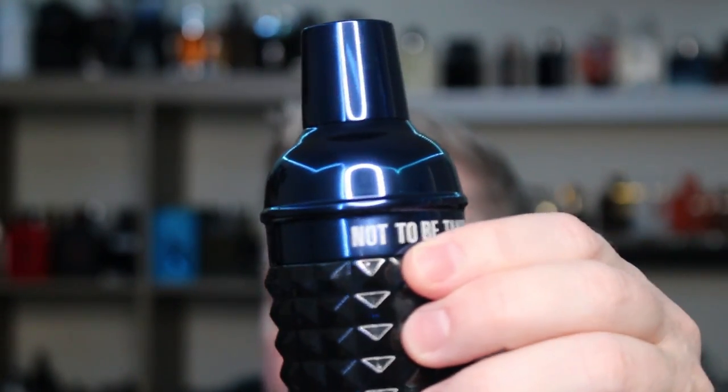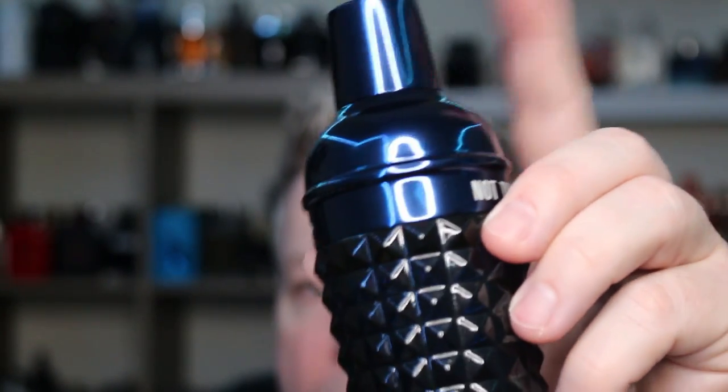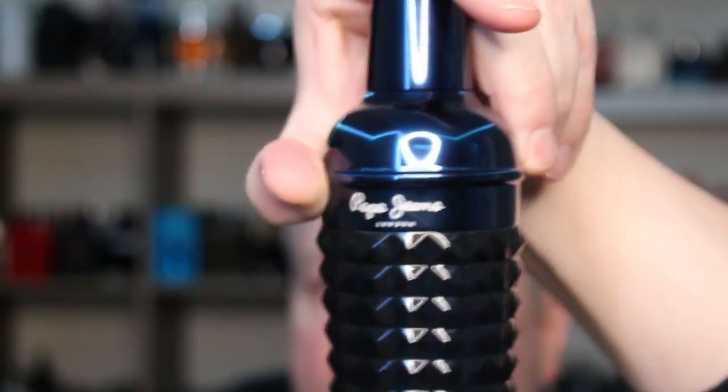And I like the fact that they kept the color scheme the same. So it's blue throughout, not a different color on the top and a different color on the bottom. The glass is exactly the same. It's very pretty. Probably the best looking presentation of Pepe Jeans for him.